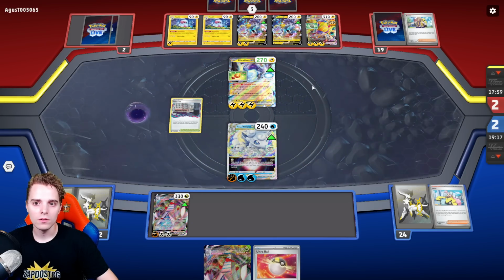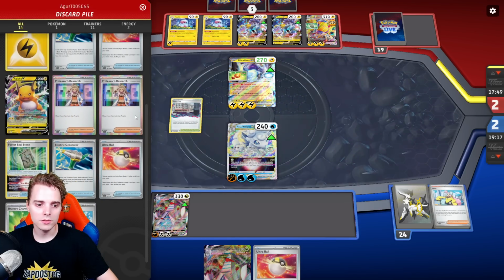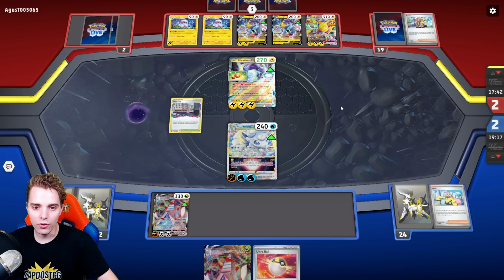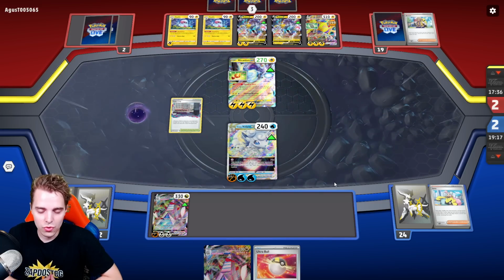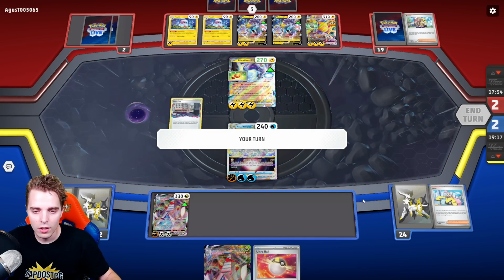270 HP though. I wonder what's gonna happen here. They still would need Roboss. And Arven did not fetch Roboss. So maybe they don't play rope and they just have the bravery charm, or they need to wait for 1 more turn or something. Snow Mirage protecting us, Alolan Vulpix style. Yeah, they just passed the turn.